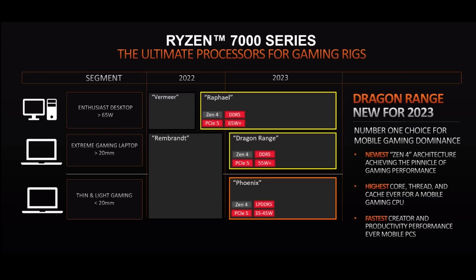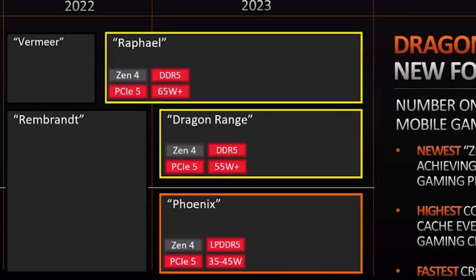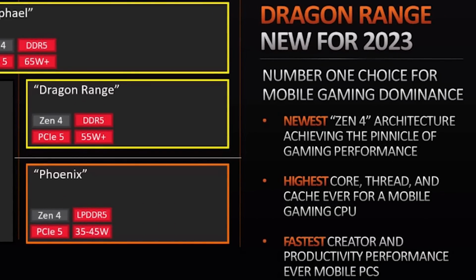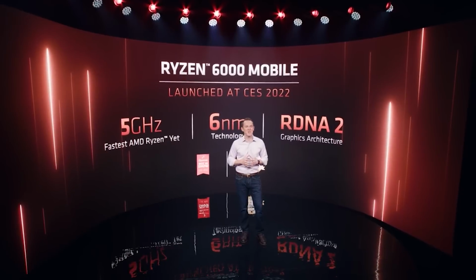So let's start things out with AMD's Dragon range of processors. These essentially can be thought of as AMD's Ryzen 7000 desktop processors in mobile form. They're going to sport 2 compute units, or more accurate to say, I suppose, a single workgroup processor. As this description implies, they're designed to maximize CPU performance, both in terms of clock frequency and core count. We'll get into the specifics in a moment, and will often be offered along with discrete GPU solutions. So whether that's RDNA 3 or whether that's RTX 40, what have you.